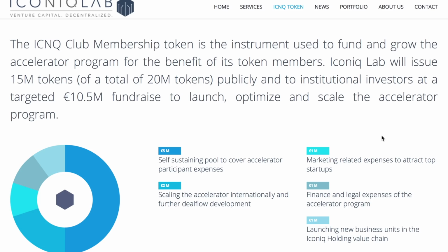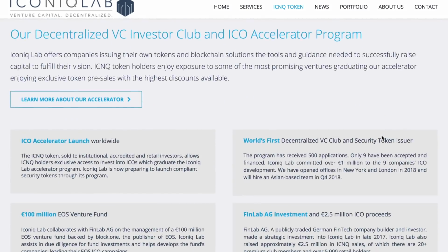Iconiq membership tokens is the instrument used to fund and grow the accelerator program for the benefit of its members. Very impressive, folks. Look through this. I'm not a fan of just reading down white papers and green papers and yellow papers, elevator shots. We just kind of give you the highlights.